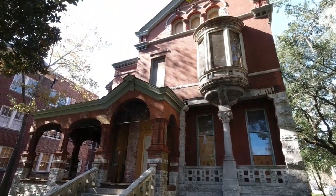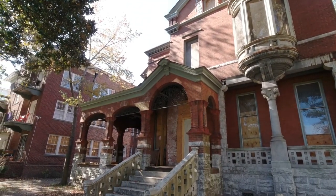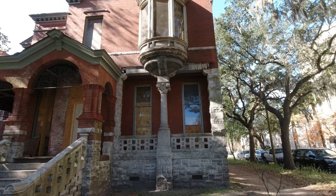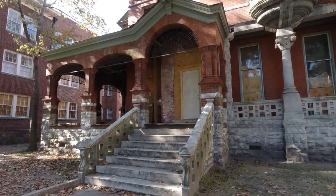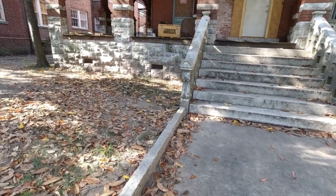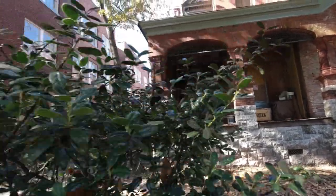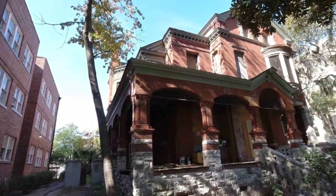What an amazing, interesting structure this is. I've never seen a picture window quite like this one, sitting on top of a column. Normally they're on the corner of a building. It's a great house. I'm glad they're saving it.